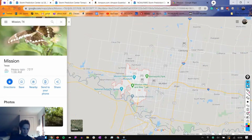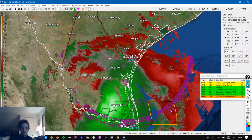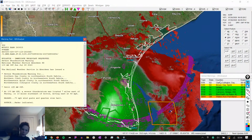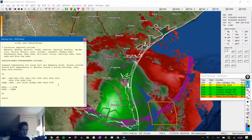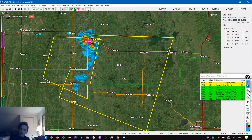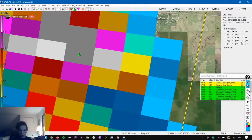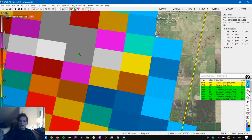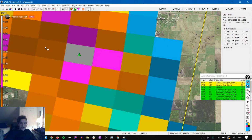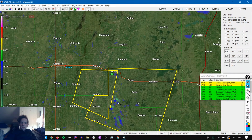So, yeah, chat, how long do you want me to stream? There's not a whole lot going on as we speak. A few 70-mile-per-hour wind warnings up here and casually just some 3-inch hail having a whale of a time with 118 kilograms of vertically integrated liquid. Nice! Ooh.